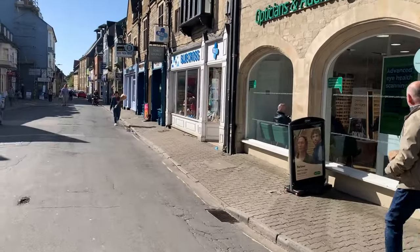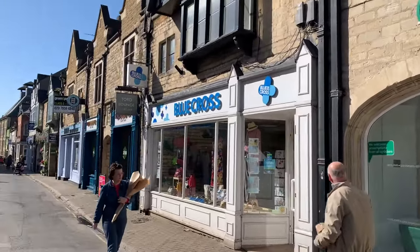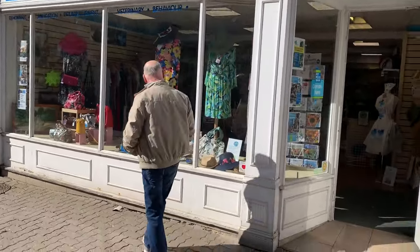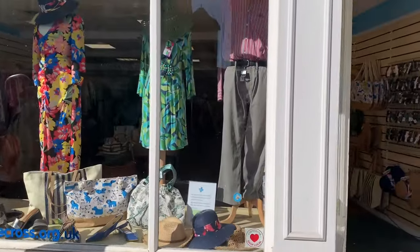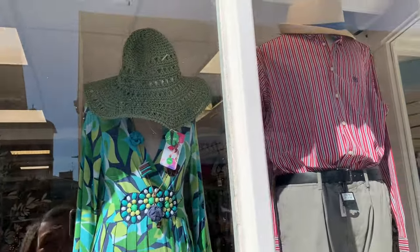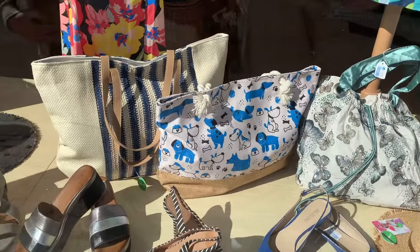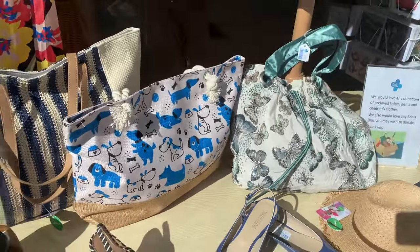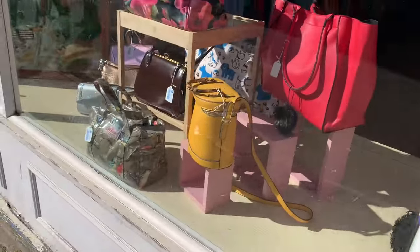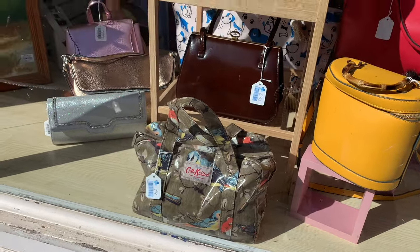Okay, we found another one, the Blue Cross. So we'll go and have a look, see what they've got in here. Blue Cross for pets. Again, a lovely window display. You can see, look at that dress and hat. Oh, some nice beach bags. That blue one's nice, isn't it? Matching blue shoes. Cat's kitchen bag.